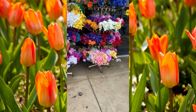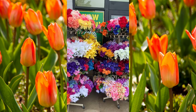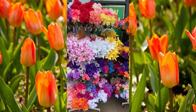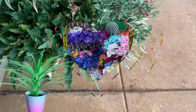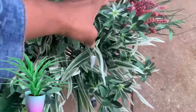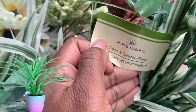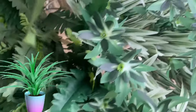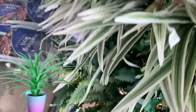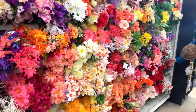Number one. I was so surprised when we pulled up to my store. The florals, the faux florals, are in huge abundance. I mean, new and fully stocked, so gorgeous. And also, there are spider plants here, faux, of course, and fern and spider plants. And you can make your own little faux potted plant if your mom doesn't have a green thumb.